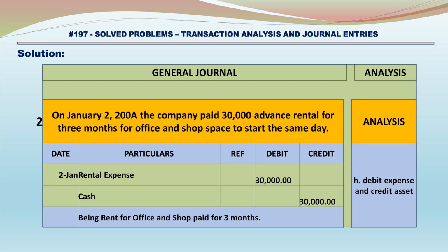2. On January 2, the company paid 30,000 advance rental for 3 months for office and shop space to start the same day. Rental expense debit 30,000, to cash credit 30,000. Being rent for office and shop paid for 3 months. Analysis. H. Debit expense and credit asset.